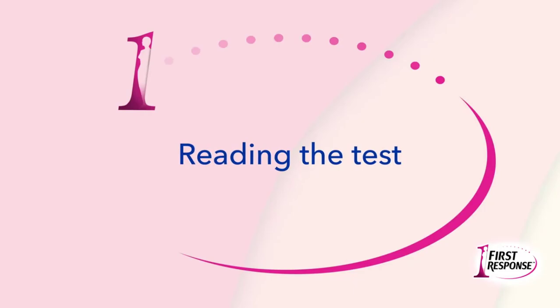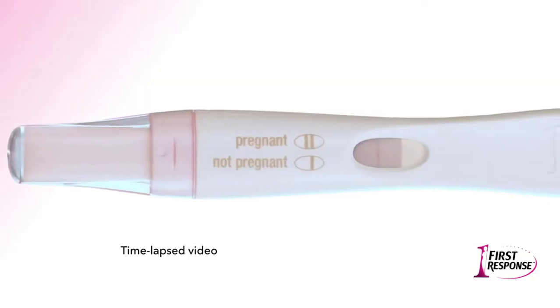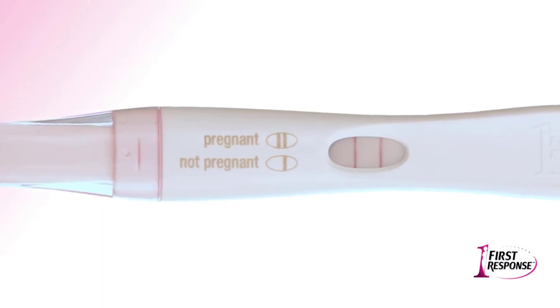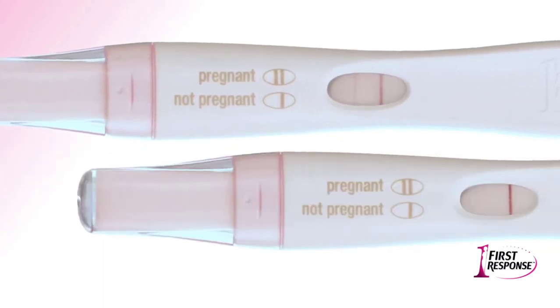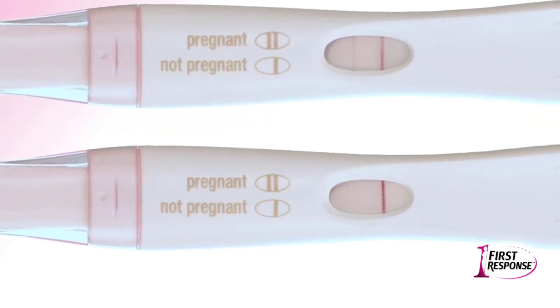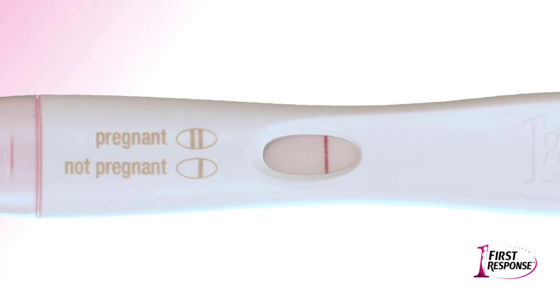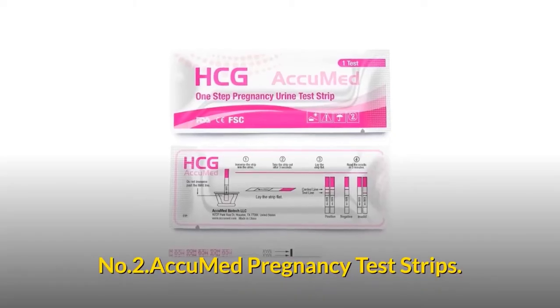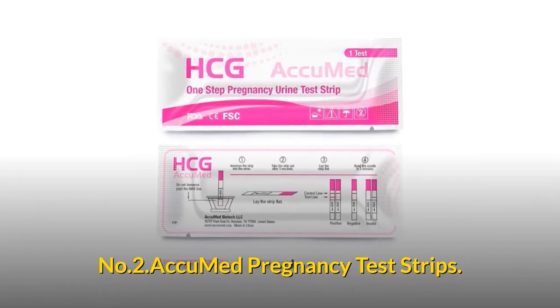Reading your result is simple. Any 2 pink lines means the pregnancy hormone HCG was detected, even though the shade of the second line may vary. 1 pink line means the pregnancy hormone HCG was not detected. It may look like it's next to a white line, a gray line, or an indent, but these all mean that you may not be pregnant, or it may be too early to tell. If you do not get your period within 7 days, you should retest at that time with another First Response pregnancy test.